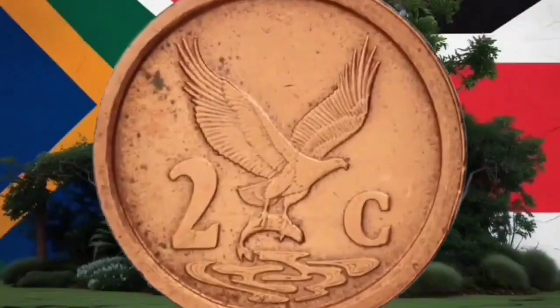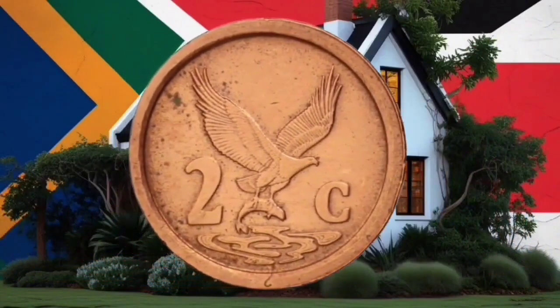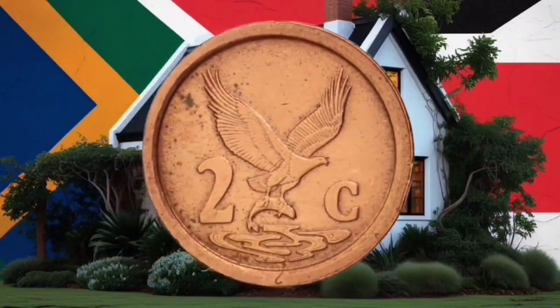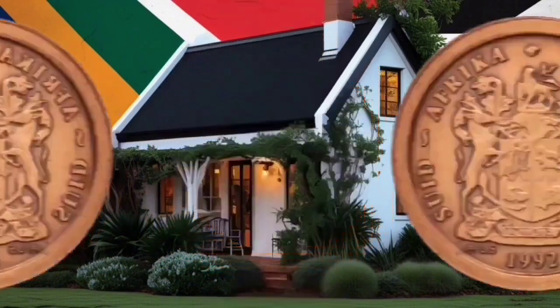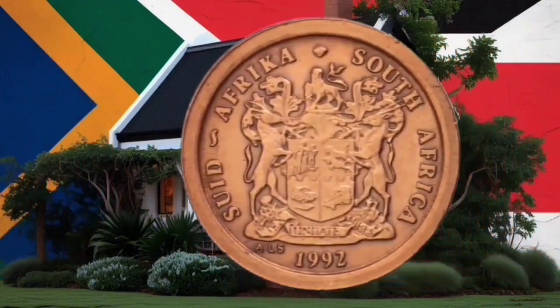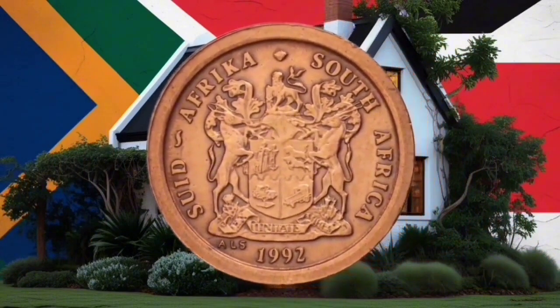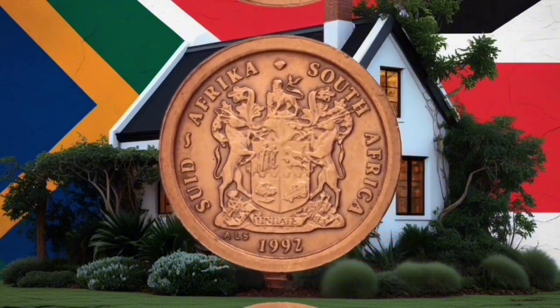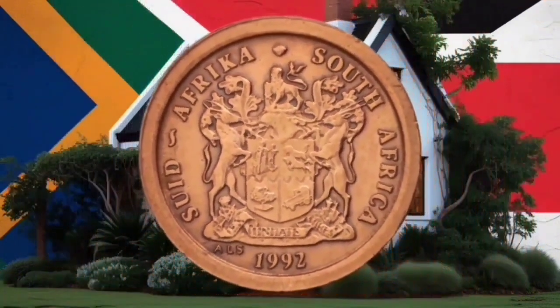This coin: 1992 South Africa 2 cents coin. This small copper-plated steel coin may seem ordinary at first glance, but it holds a story that stretches back decades. South Africa has a rich coinage history, and the 2 cents coin is a vital part of it. Issued during the post-apartheid transitional period, the 1992 2-cent coin is one of the last coins minted before South Africa restructured its monetary designs.